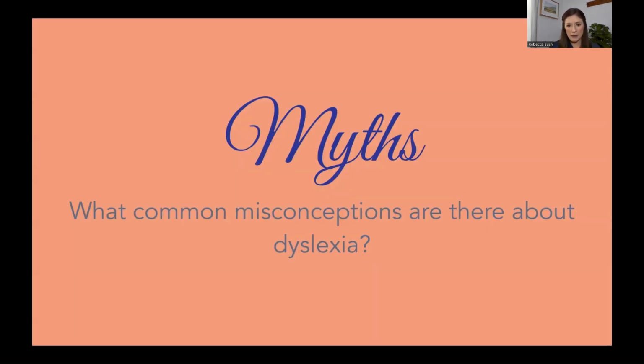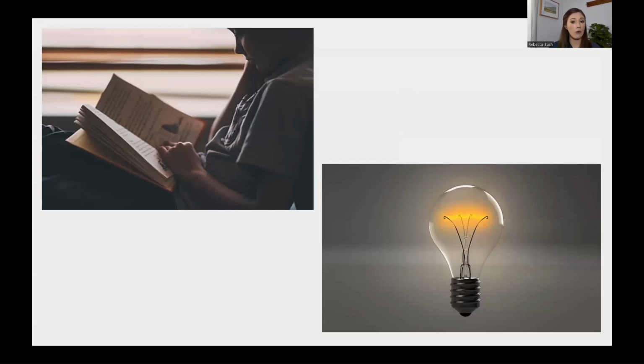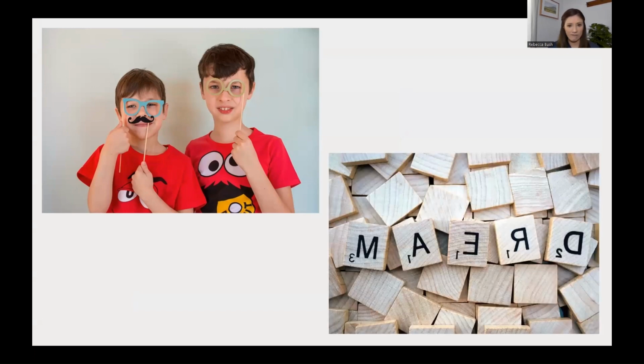But let's wrap up with some things that dyslexia is not, right? So again, it has nothing to do with how smart I am. It has nothing to do with how hard I work. I am not stupid. I am not lazy. It's just that my brain works a little differently, right? It has nothing to do with vision, right? It's not that I see the letters or the words backwards. Not to do with dyslexia at all.